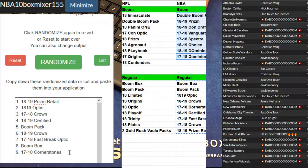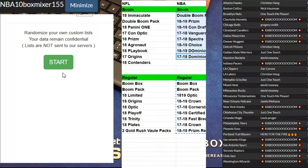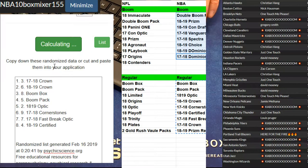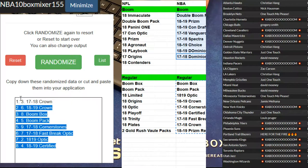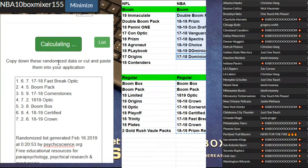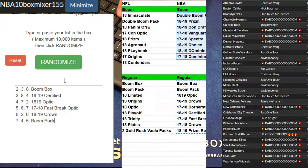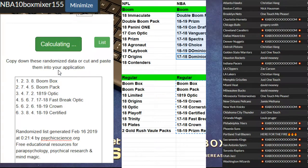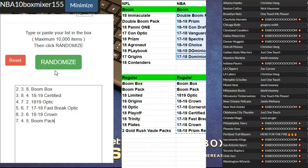We got Prism Retail just hit at the top, so we take that off the board. We take any regular boxes that we hit off the board on the five time. Here we go. 1, 2, 3, 4, and 5. Next up, we got a 17-18 crown. Then we got 1, 2, 3, 4, and 5 cornerstones. 17-18. We take that off the board. We got 1, 2, 3, 4, and 5. We got a boom box that's going to give us an extra box off the top list right here. So we get an extra boom. Here we go. We one more shot.